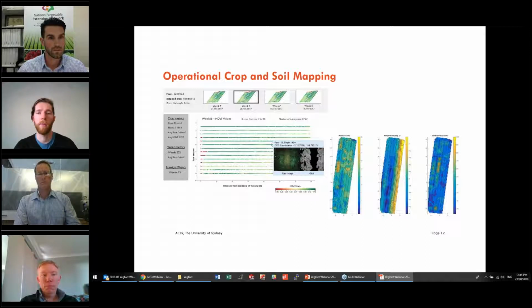We've done soil sample mapping. So what we've done there is we've driven up and down a couple of rows of crop. We've taken a soil sample every 1 metre, and that's measuring moisture, temperature, and conductivity. And once it's done that, we've mapped that so you can see the variation of those parameters of the soil across the 4 paddocks. So you might go, okay, this area is a bit low in moisture, maybe the irrigation system isn't working as well in that area.